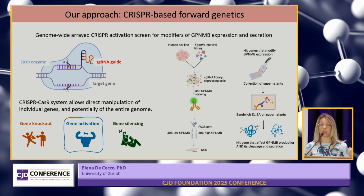I told you that the protein becomes upregulated at a certain stage of the disease, but if it is really helping protecting from the disease, then it would be useful to upregulate it a bit earlier. And second, if we can identify genes that promote the cleavage and the release of the soluble fragment of GPNMB, this could also have a positive effect to counteract the neuronal loss.